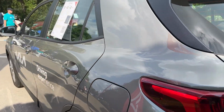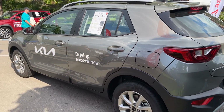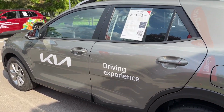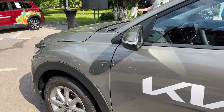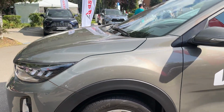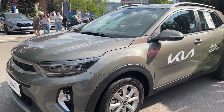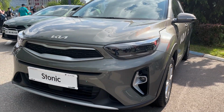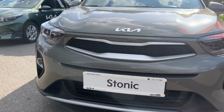In terms of reliability, Kia has proven itself to be a reliable brand, placing 7th out of 32 brands in the 2022 What Car Reliability Survey. The Stonic itself also ranked within the top 10 small SUVs. Further enhancing the reliability of the Stonic is Kia's standard 7-year warranty, which provides an additional layer of reassurance for drivers.